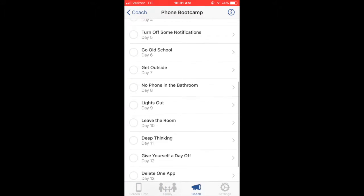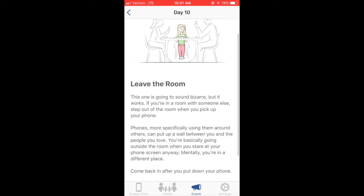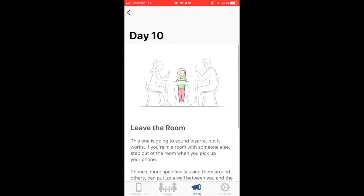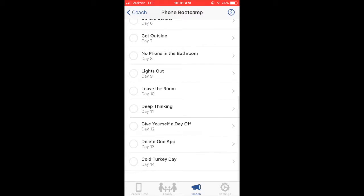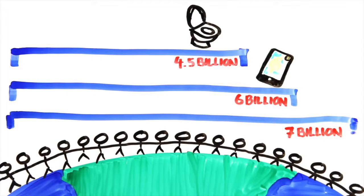For example, one of the days had me literally walk out of the room full of people whenever I was on my phone. Every time I picked up my phone, I had to leave. You can imagine how stupid and irritated I felt in a room full of my friends. Moment describes Day 10 as important in a sense that phones create a wall between yourself and the people you love, and that you're socially not yourself when on a phone.